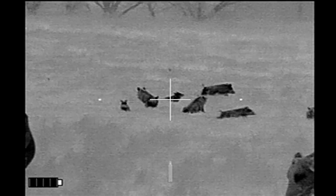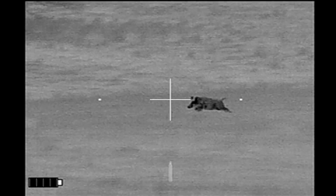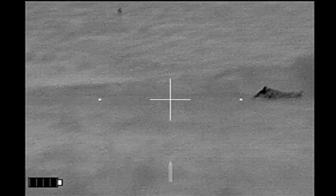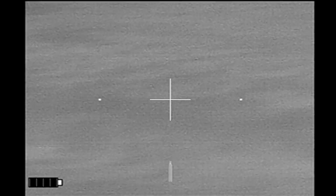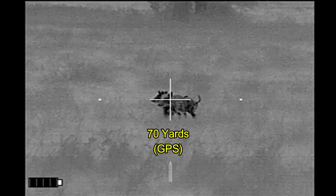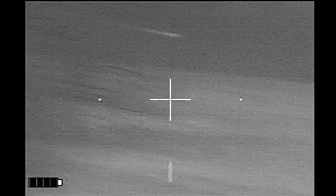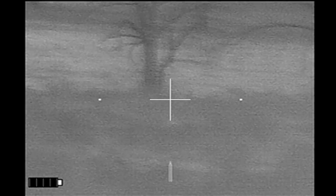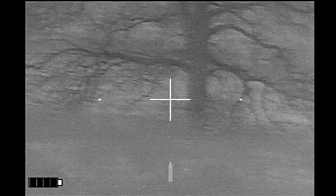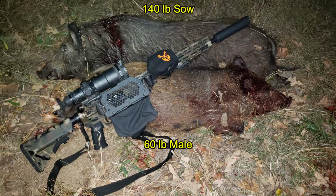Alright, here we go. She goes down. I miss with this follow-up. No good shot there. Here I try for a quick double. I drop the first hog. Find the second hog right here, but I'm not quick enough and it disappears. And those are my last 2 hogs. A 140-pound sow and a 60-pound male.